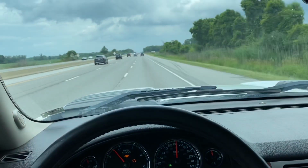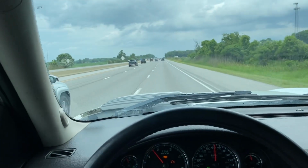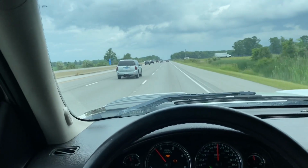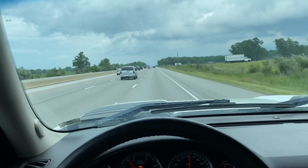We like it a lot. We've had it for about 6 or 8 months. We got it with 350,000 miles. And we know there are a lot of issues with the LML engine.